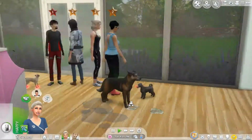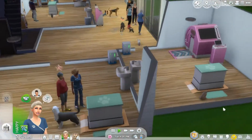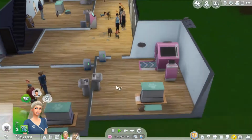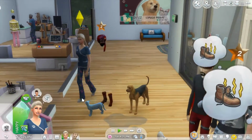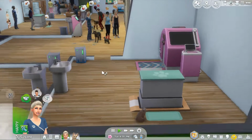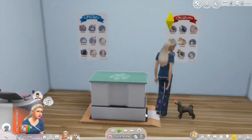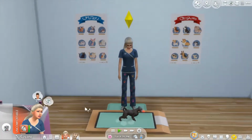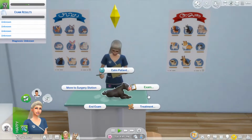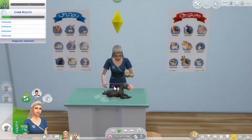Alright. After we're done, we're going to treat the patient. Yep, we're going to examine Pumpkin right here. Get up here, Pumpkin. So, we'll check his chart, of course, test his ears, take his temperature, inspect his fur. Let's see how that does.